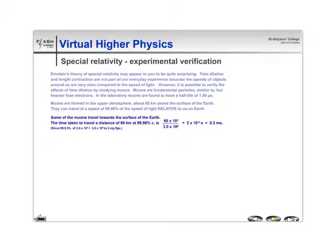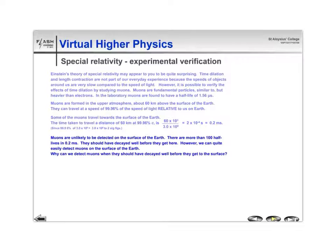So their speed, the time they would take to cover those 60 kilometres can then be calculated to be 60 times 10 to the 3 divided by 3 times 10 to the power 8. And 99.96 is basically roughly 3 times 10 to the power 8. And that comes out to be about 0.2 milliseconds.